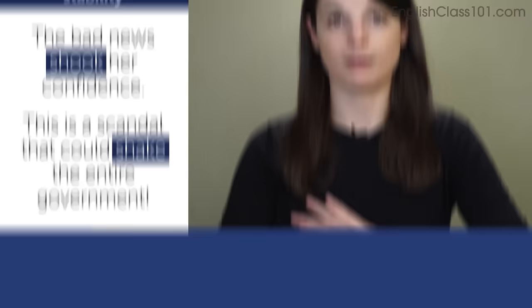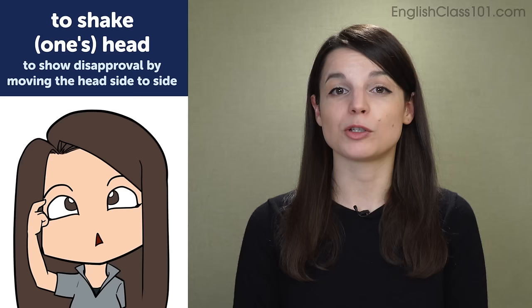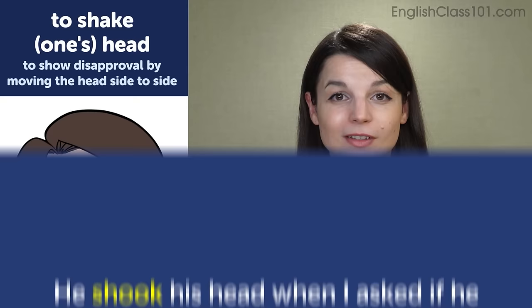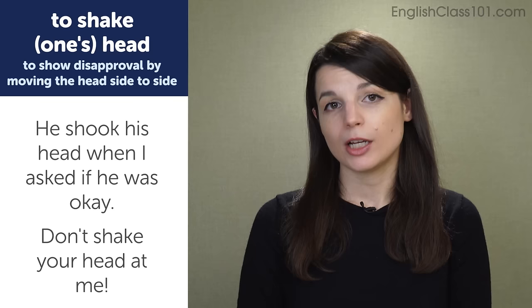The first variation is to shake one's head. To shake one's head is this motion. It's this side-to-side motion that means you disapprove. It means no, generally. So let's look at some examples of this. He shook his head when I asked if he was okay. Don't shake your head at me. So to shake your head just means to say no. You don't have to say anything. You can use this motion to mean no, or to show disapproval, to show rejection of something.